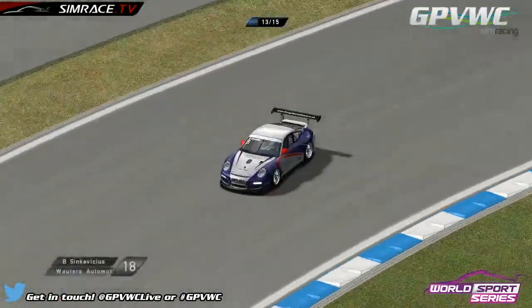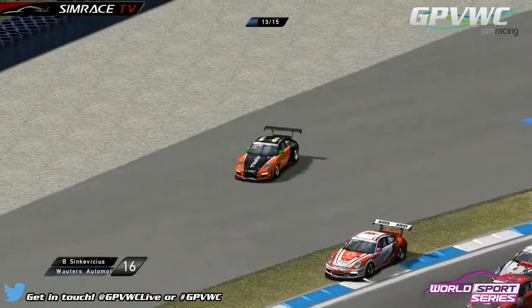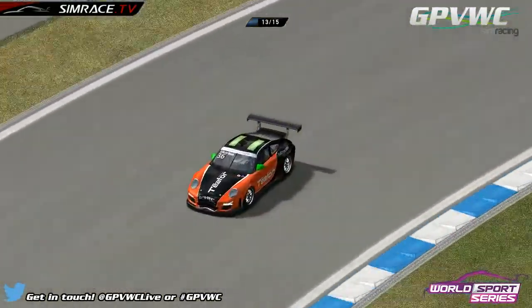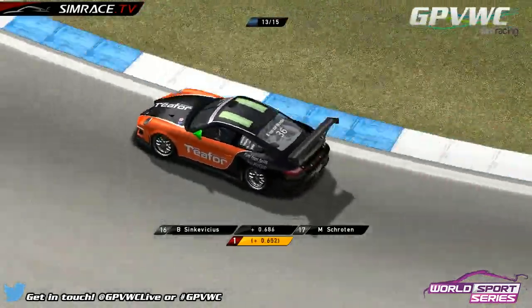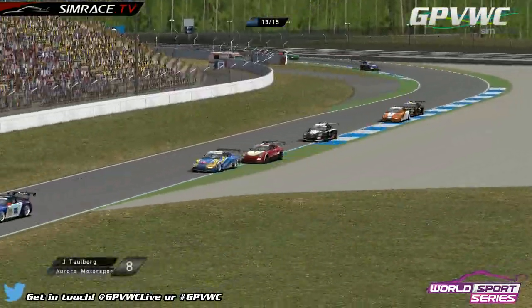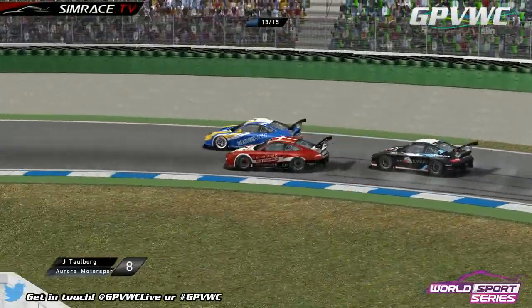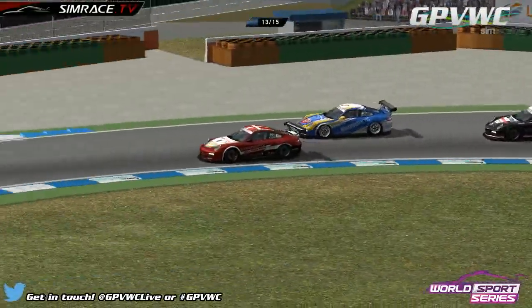Oh no! Oh dear. That was always going to happen. Contact with himself and Nikolai. Hard to see who was at fault there. I think Van der Wilder turned in a bit too early. What a shame. Boyd Bryson down there in 20th as well. He's had an awful lap. But hey, look at the gap at the front. It has increased once again.